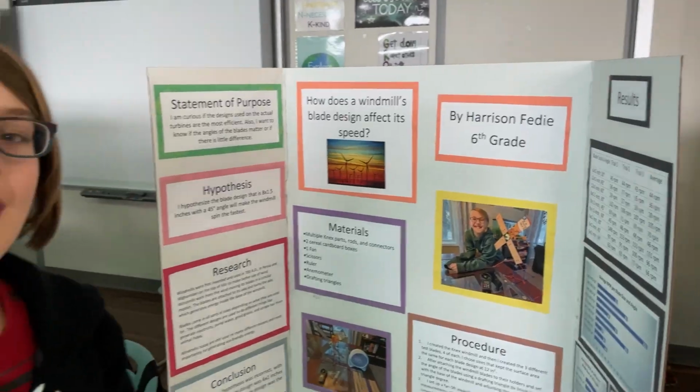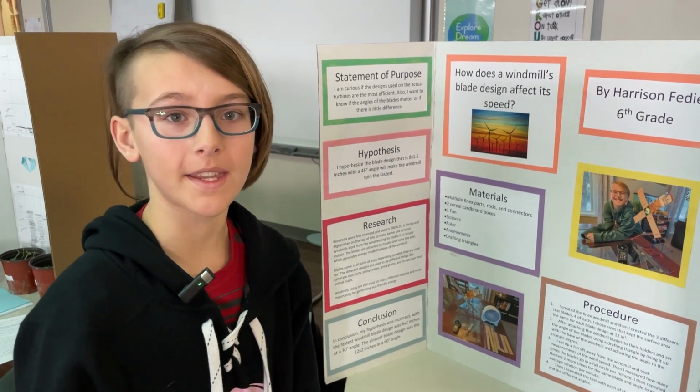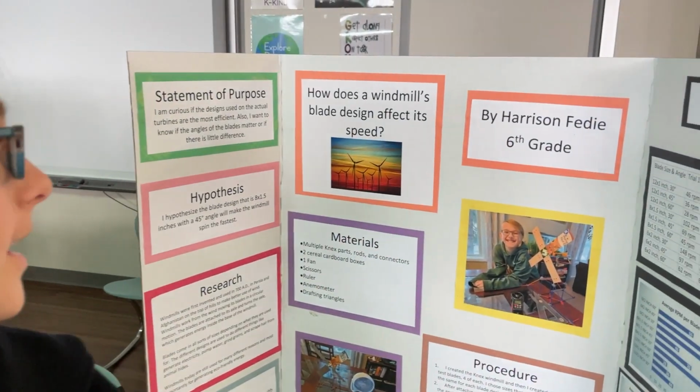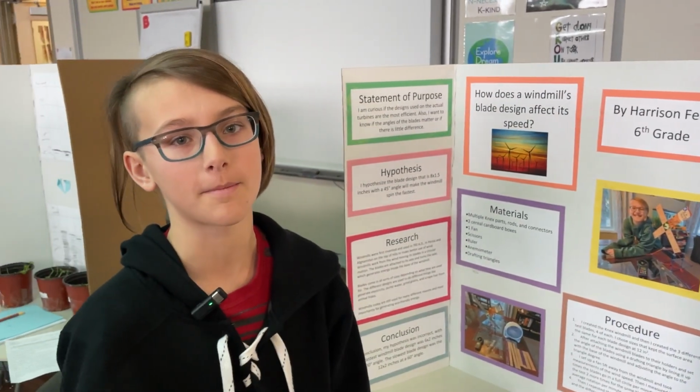Hi, my name is Harrison Feedy. I'm in 6th grade, and my question is, how does a windmill's blade design affect its speed? The reason I wanted to do this was because I was curious if the windmills that were used in like Iowa and Kansas were using like the best and most efficient blade designs.